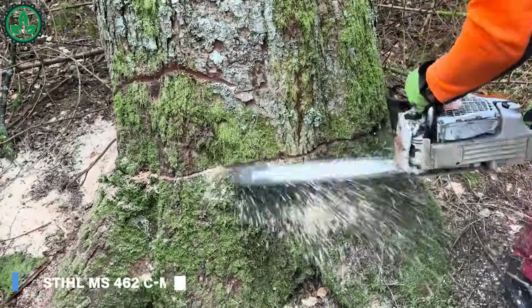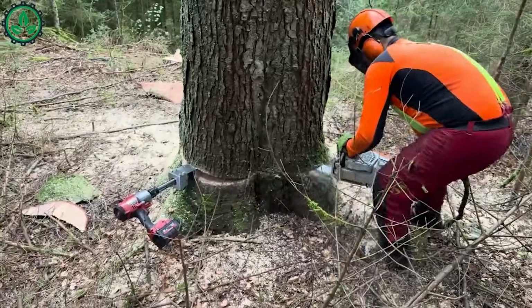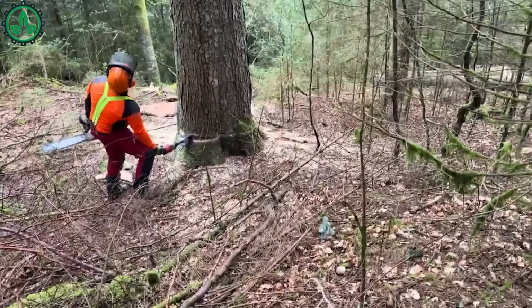Armed with the pro-grade STIHL MS-4062 CM chainsaw, the logger brought down a towering 65-ton pine in one swift, flawless cut. Now that's precision power in action.